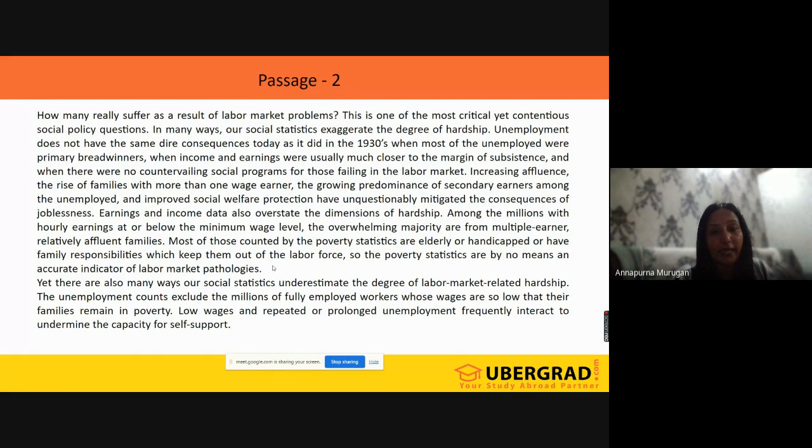That means social statistics cannot give us the clear picture. They are explaining here why. Low wages, and repeated and prolonged unemployment. Sometimes people will have very low wages, and not only that, in 1 year 3 times or 4 times they will not have a job, or in 1 year 7-8 months they will not have a job. Even these people are suffering from the labor market. But that will not be considered in the social statistics. So repeated unemployment interacts to undermine the capacity of self-support. That's what low wages do, and if they are frequently losing the job, that will make people unable to even support themselves. So this is the basic idea.